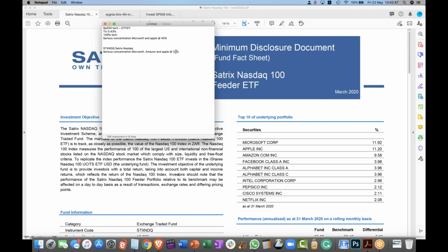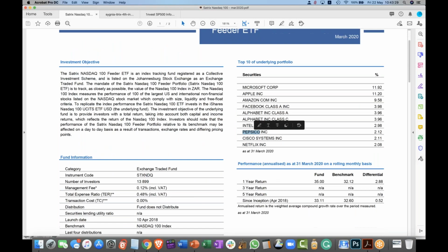You'll note that Amazon didn't register in the other because Amazon is not technically a tech stock. I forget how the S&P classifies it, but they don't classify Amazon as tech. Facebook ditto, Alphabet pops in, Intel, and then we get some oddities, PepsiCo. And that's the issue with the Nasdaq. Although we think the Nasdaq 100 is a tech ETF or a tech index, actually anyone can list on the Nasdaq. Any company can be included in the Nasdaq 100 if you meet the requirement, which is to be one of the top 100 companies on the Nasdaq, and then it's market cap weighted. So you're going to get some non-tech stocks.